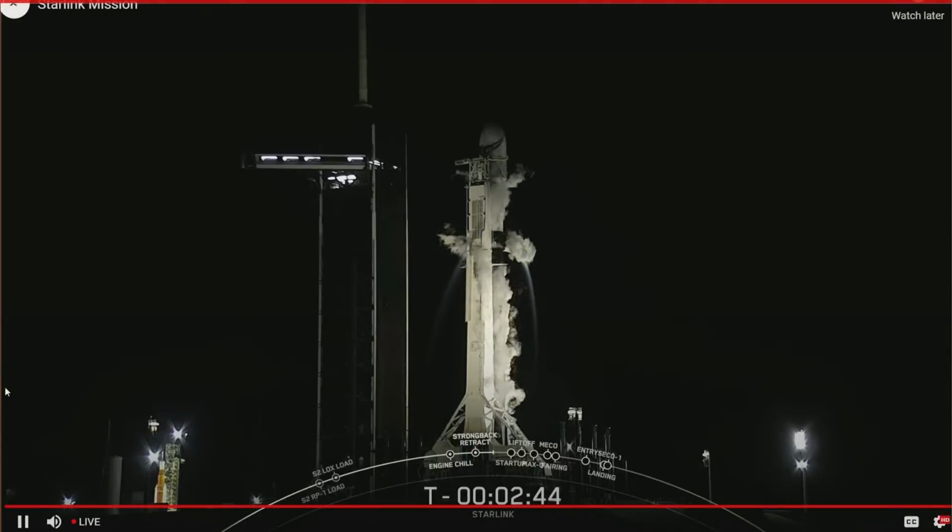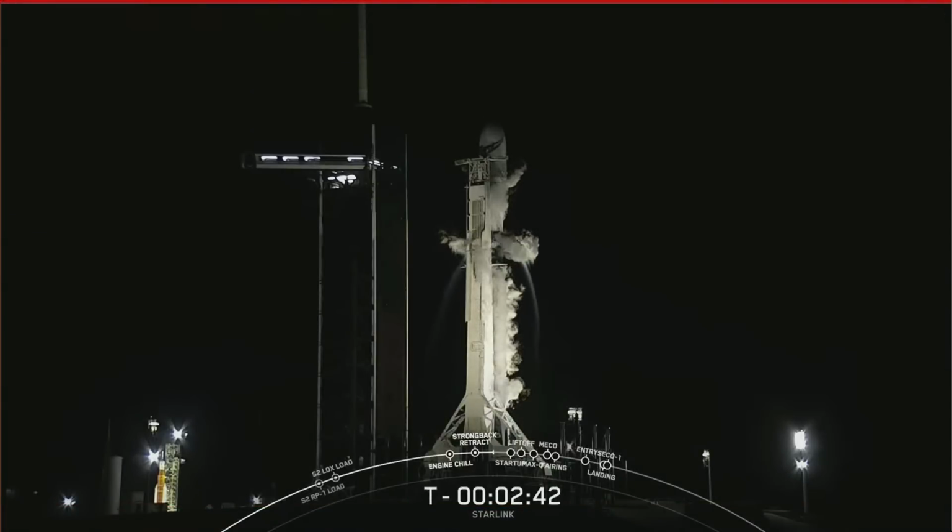And if you look at your screen, we've got a really cool view here. If you look at the bottom left-hand corner of the screen, you can see Artemis there in the background. That is at pad 39B. Looking forward to that launch.